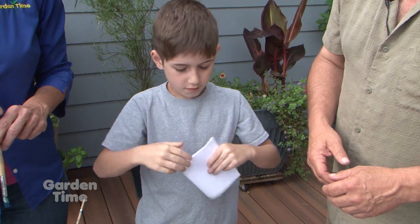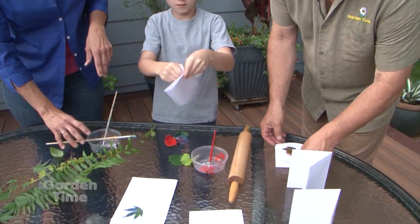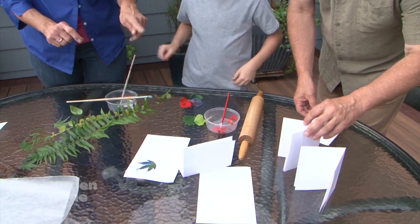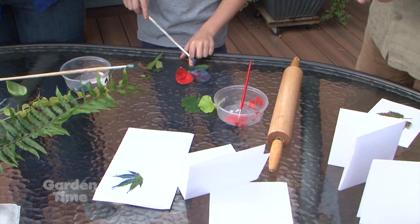There you go. And so we're painting our leaves. And then, Dean, you want to put your strawberry leaf on one of the papers? You got all your paint on there? I'll finish off the blue first. Okay. I have all mine on, Judy.